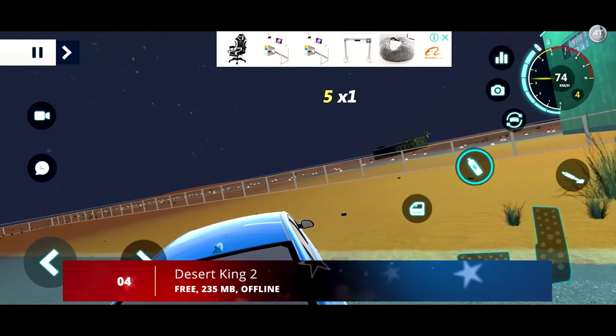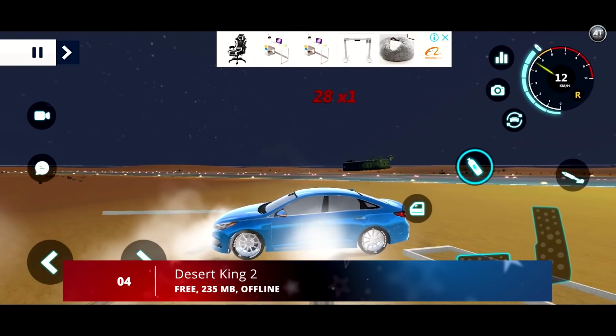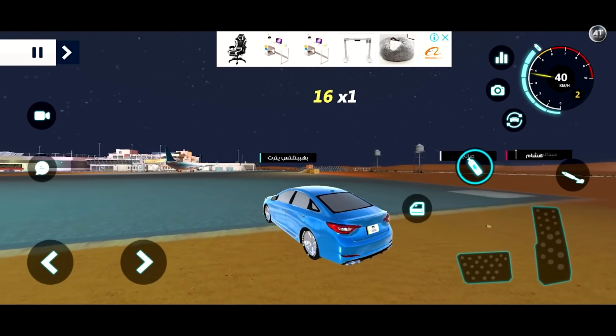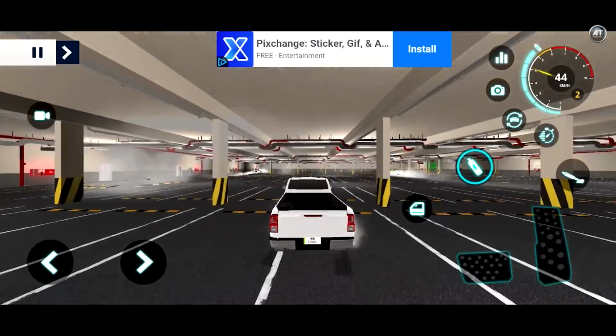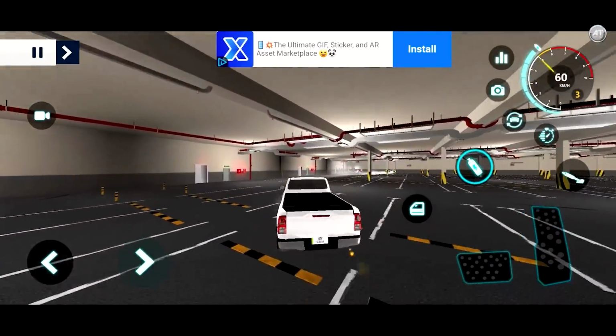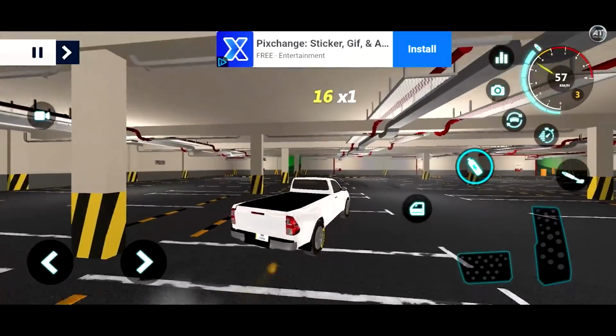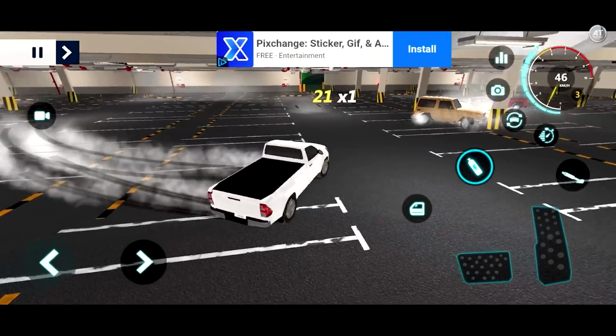Next up at number 4, we have Desert King 2. It has great graphics and realistic interaction of cars with the laws of physics, races in which you'll go to the Middle East. There you'll find not only canonical sand dunes, but also various urban decorations. So you can always find a place to show your skills in controlling the models of equipment presented in the game.